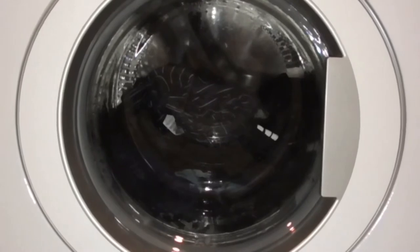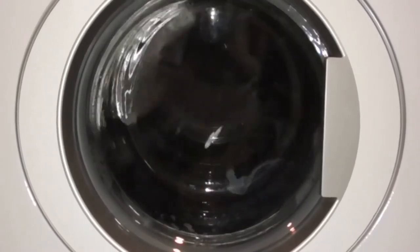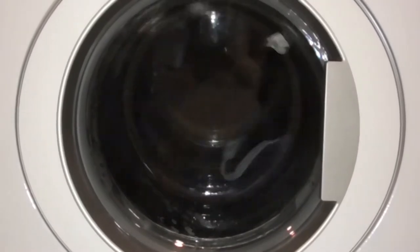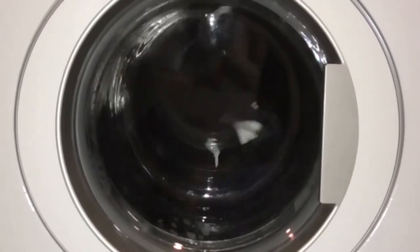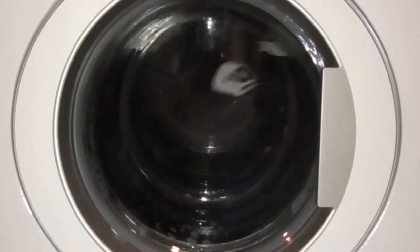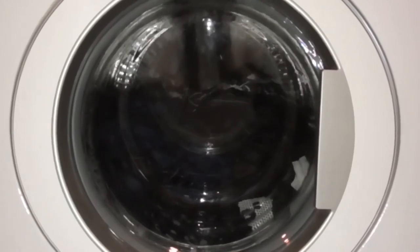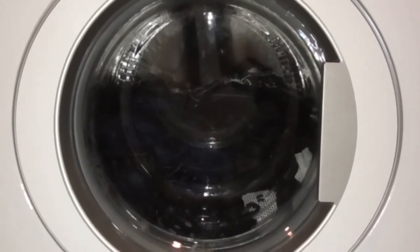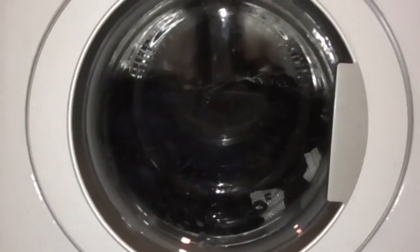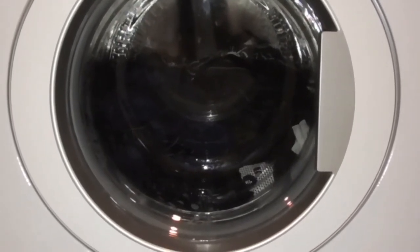And then there was also a Hoover 3kg compact dryer there as well anyway. But I just can't remember what the model was for the compact dryer. It's just literally a 3kg Hoover dryer that I saw there today.